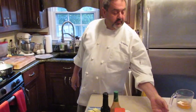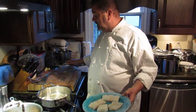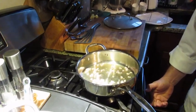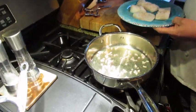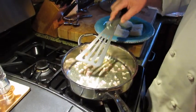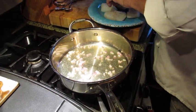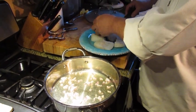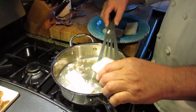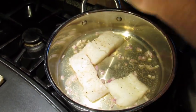Shallow poaching is different than steaming in that with shallow poaching, we're actually going to put our product in contact with the liquid. We want this at barely a simmer. You can finish it in the oven, but I want to do it on top. You see, we have a little layer of shallots. We have our court bouillon. The fish are going to sit on top of the shallots so that they're not really in contact with the pan. They are not fully submerged.